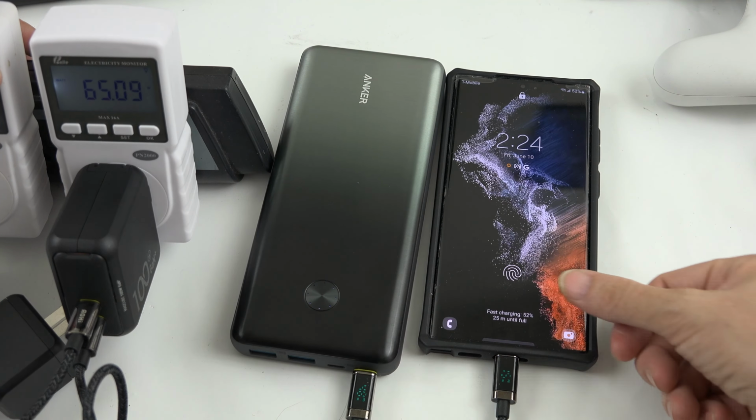It doesn't help that this thing is almost full. I didn't drain this thing, so it would be going faster. Oh no, I stand corrected. Let's try this battery bank. I know I drained it the other day.